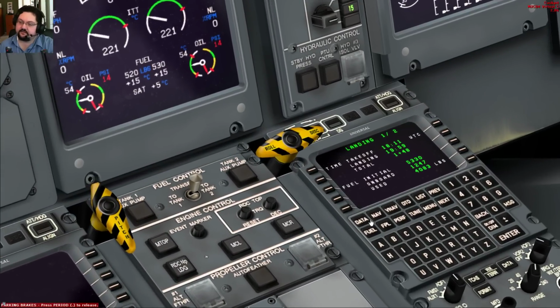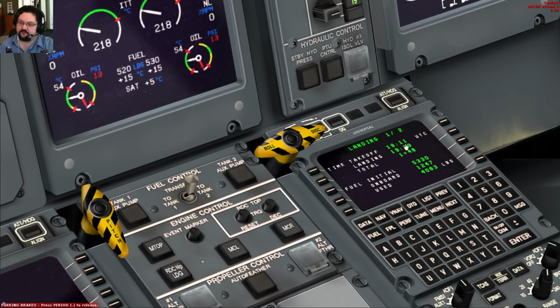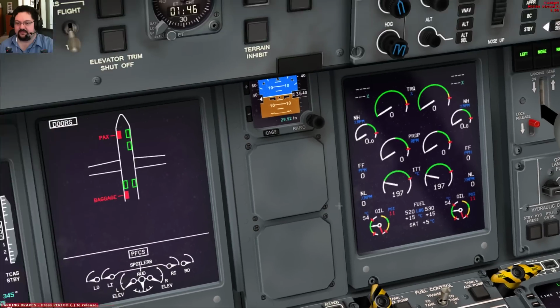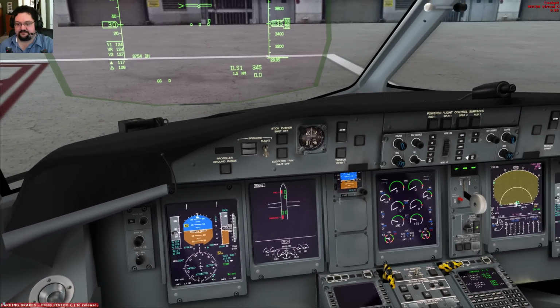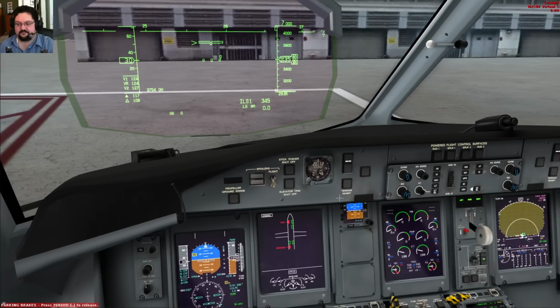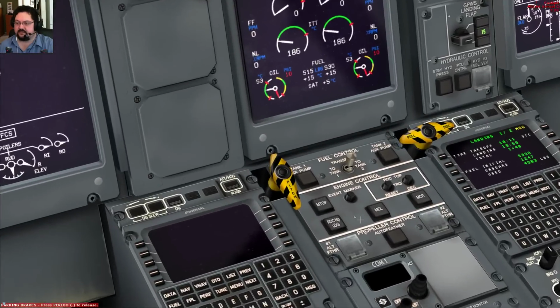Good stuff. So looking at the FMS there, we have a takeoff time of 18:11, landing 19:59. It's an hour and 48 minutes in the air. Boarded 5,300 pounds of fuel and used 4,000 pounds of it. Just over 1,000 left.